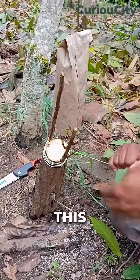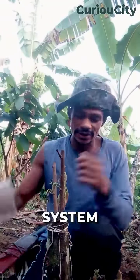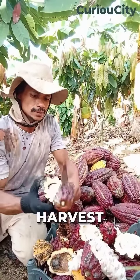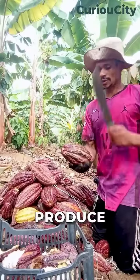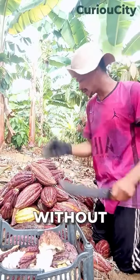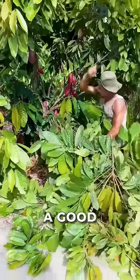strong, mature tree. This speeds up production, improves yield, and preserves the root system. As a result, farmers can harvest more cacao in less time, grow disease-resistant trees, and produce better quality chocolate, all without planting new trees from scratch. Who knew cutting down trees could actually be a good idea?